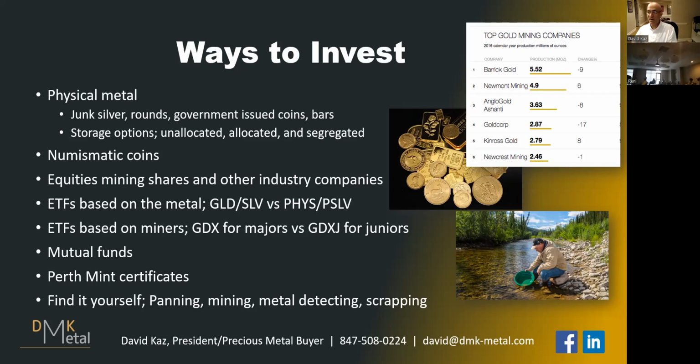You could buy government issued coins. You've got the gold eagle, which is the most popular gold coin in the world, and the silver eagle, the most popular silver coin. Now, these carry the highest premium, the amount of money you'd have to spend over the spot price. So right now, to buy a silver eagle, if the spot price is 20 bucks, you might have to spend over 30 bucks to buy this. So it'll be a while before you can sell it to make money on it. And same thing with the gold eagle.